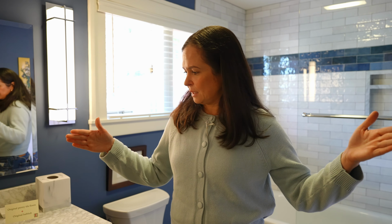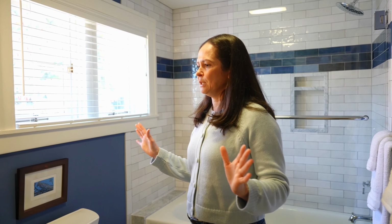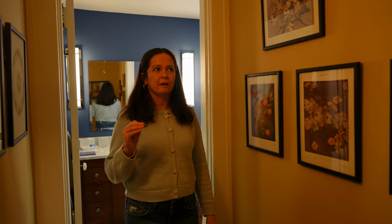I've seen some tubs in some new construction these days that are tiny. They're like this big. I'm like, my child will not fit in here. But this one is big. It's very functional, timeless look. You just have to come here to appreciate everything.